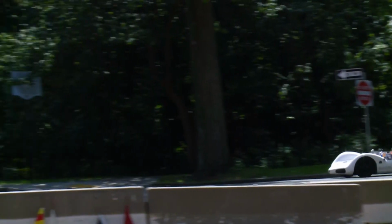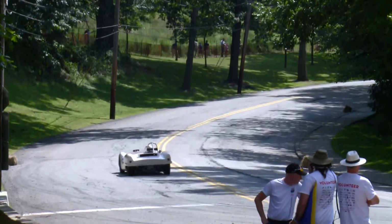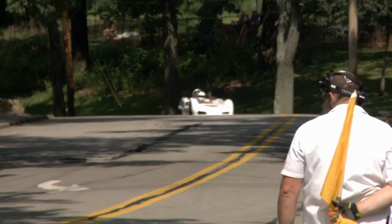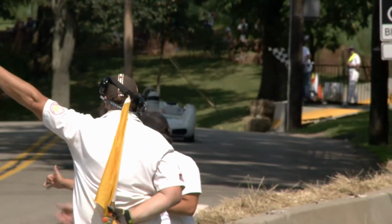All right, there's your race leader again. He is now a good 3 laps up on the competitors. No, 1 lap. One lap on Michael Burton. See. No, there you go. Yes, 1 lap on Michael Burton.